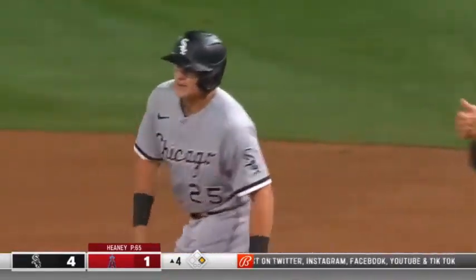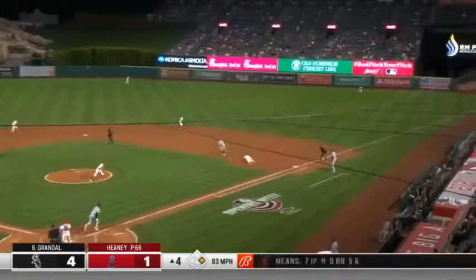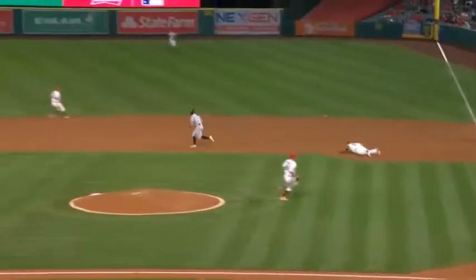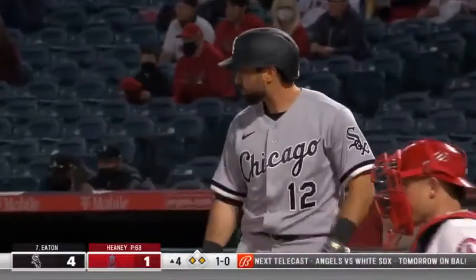Really? Regardless, he's on the team. But first, roll to the right side because Yasmani Grandal pokes one into the hole. Does so well. He just punches that one by Albert Pujols. Now you have first and third with no outs. 8% of his pitches are fastballs.